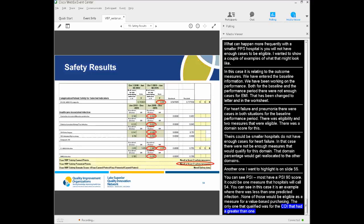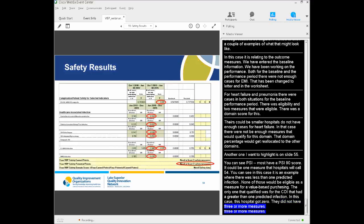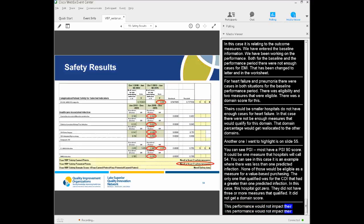In this case, this hospital got 0 on both of them, but didn't have 3 or more measures that qualified, and so did not get a domain score. So this performance wouldn't impact their value-based purchasing, because the percentage for safety, the 20%, would get reallocated to the different domains.